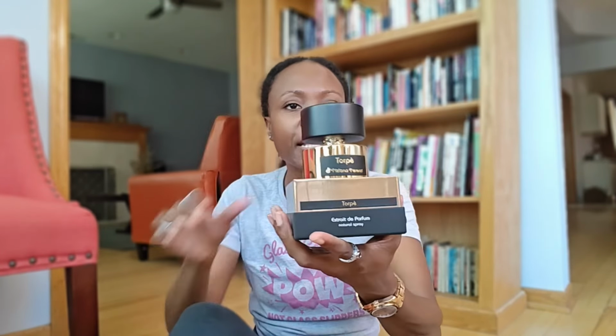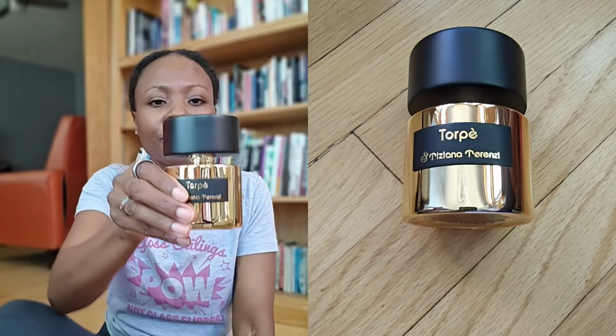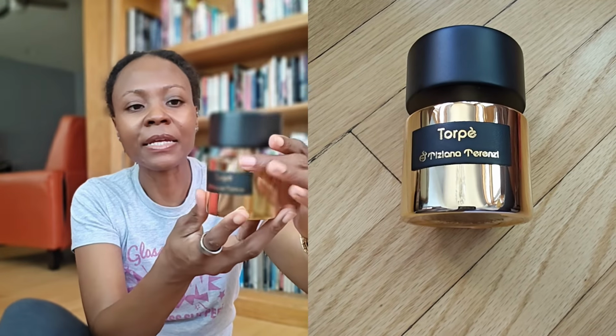So this comes with a booklet. It always comes with a booklet that, I believe, tells you the notes and a little bit about the fragrance. Tells you about all the fragrances, actually. It's a book with all of it in there. And this is how it comes. It's very, very beautiful. These are very, very weighty.